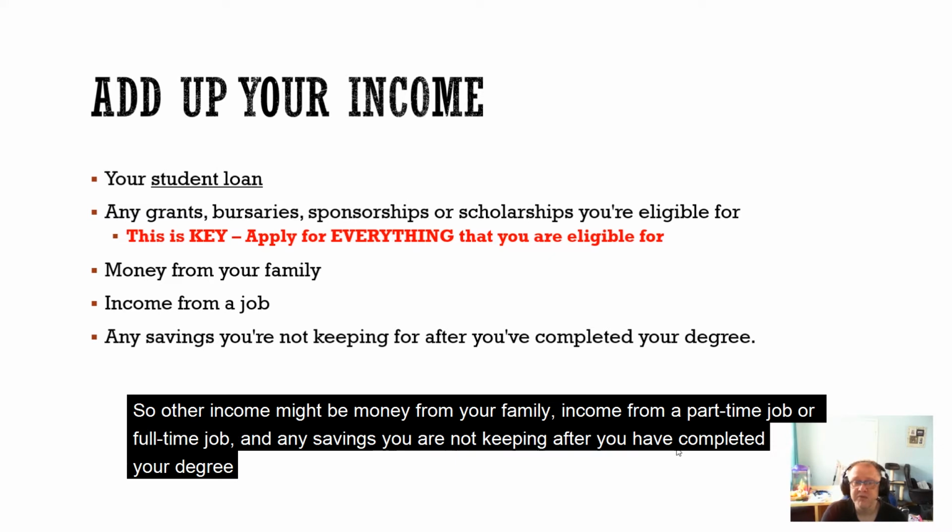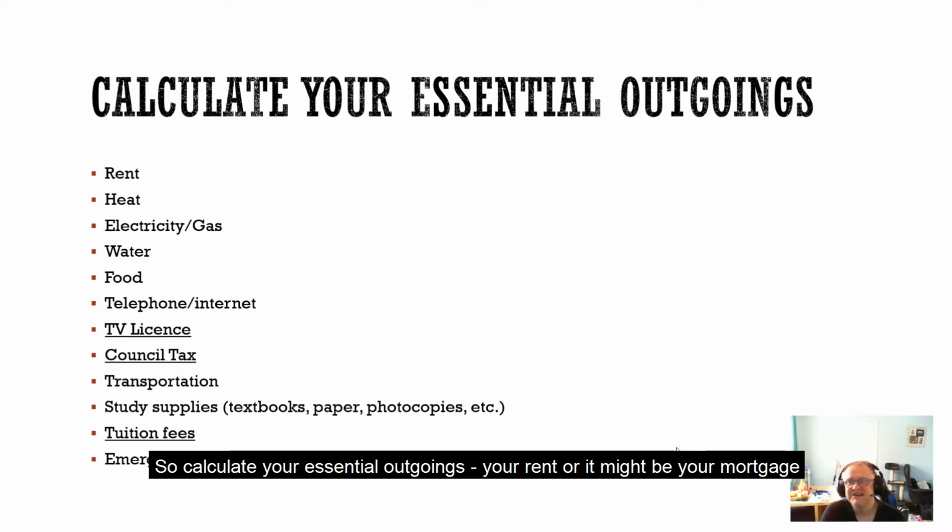So other income might be money from your family, income from a part-time job or a full-time job, and any savings you're not keeping for after you've completed your degree. So calculate your essential outgoings, so your rent, or it might be a mortgage, your heat, electricity or gas, water, food, telephone or internet, your TV license, council tax.